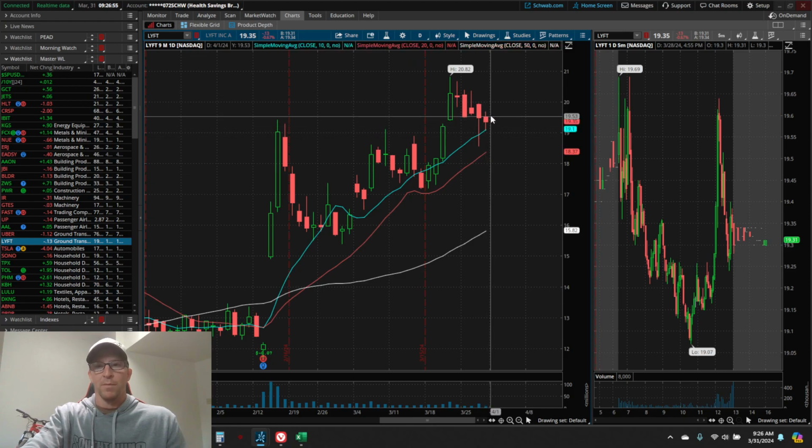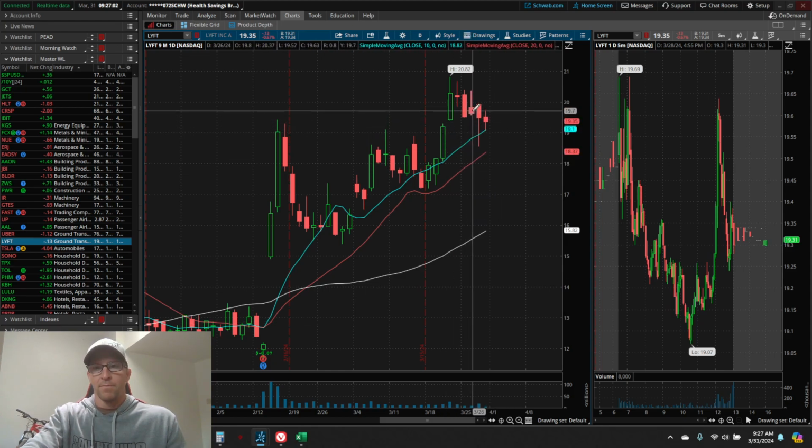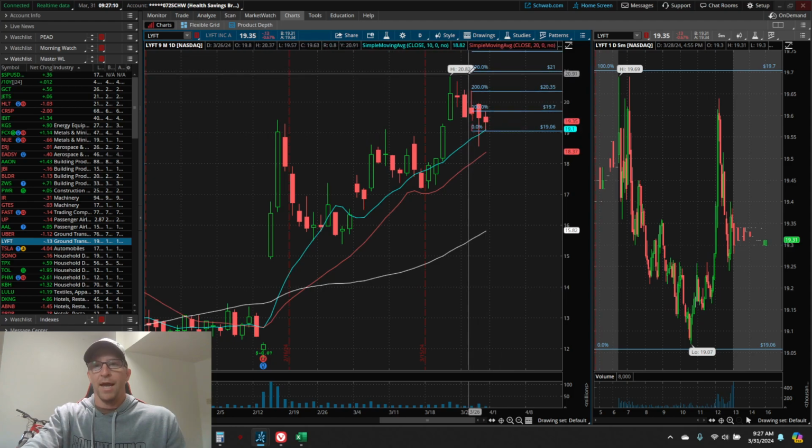But also, the nice little inside day here. That's good risk reward, right? That's an easy place to enter here, set a stop here, right? We get to 1R before we hit this level. We're at almost 2R at recent highs, right?